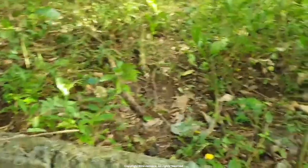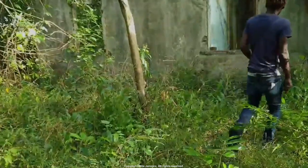Fence wall. A fence used to be there. So the house.